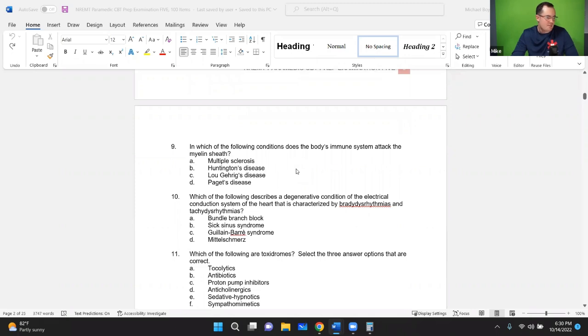Number 9 states, in which of the following conditions does the body's immune system attack the myelin sheath? A is correct. MS is definitely correct. Remember, the myelin sheath is like a coating that protects your nervous system, and it is wearing out with MS. This is an autoimmune disorder, so your body is literally attacking itself, breaking away at this myelin sheath. These patients with MS will have nerve damage, and it disrupts communication between their brain and wherever those nerves are headed. No bueno.